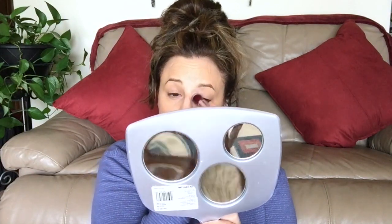I'm going to follow up with the Age Rewind and the Brightener. I'm just going to put a little bit in the corners just to brighten up this area.